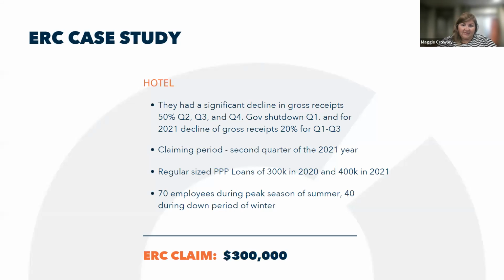They ended up claiming the second quarter of 2021. They had taken regular sized PPP loans, which did sort of diminish the ERC claim that they were able to get. But they claimed a few hotels with us. They have about 40 in total in their group. I think they had claimed about 5 or 6 when we did a case study with them, and they got back $300,000. What's pretty cool about this case study is that they were able to take that money and have them fund some of the opening of their newer hotels.